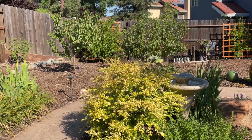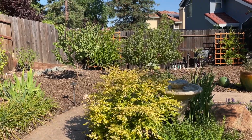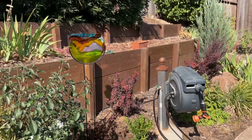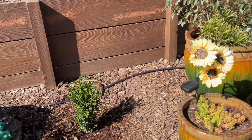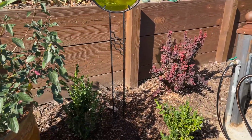It's gotten too big, and I know that is just a function of what these guys do. They do get rather large, and I just need to kind of control it a little. The tower boxwoods are doing really well. They've kind of started to come in. I've picked up 3, and they're coming in.